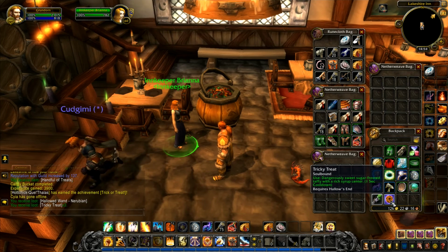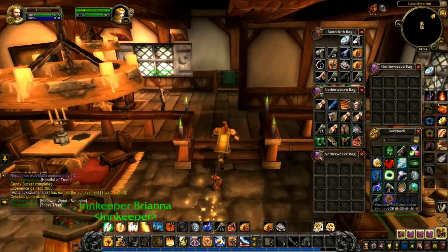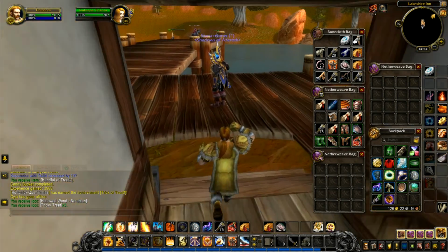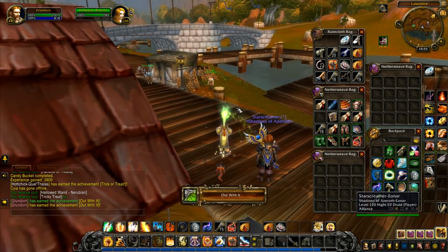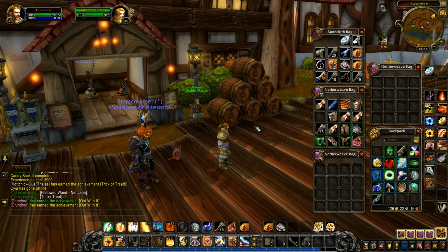Now, the Tricky Treats, you eat them. Dangerously sweet sugar-frosted taffy with a rich, syrupy centre. And you get that, and this gives us a little bit of a boost. Eat more of them, and it gives us a bit more of a boost. Eat more of them. Yeah, you eat more, and you end up getting rather ill. So, we at least managed to get ill. That's what happens when you get ill.